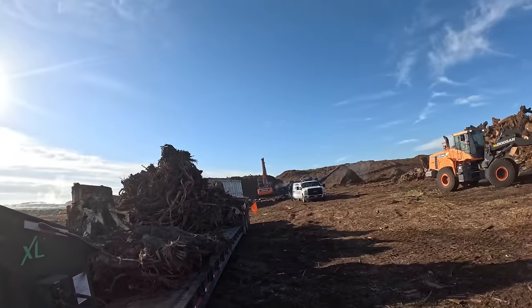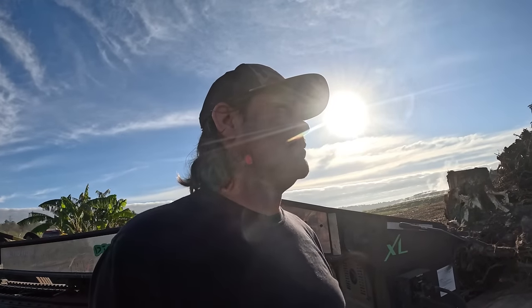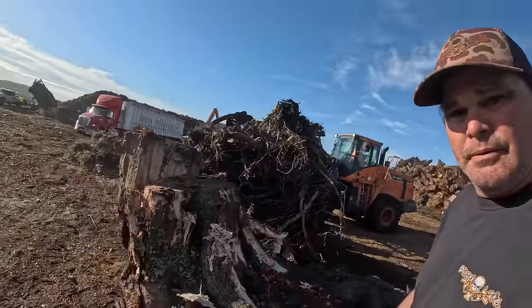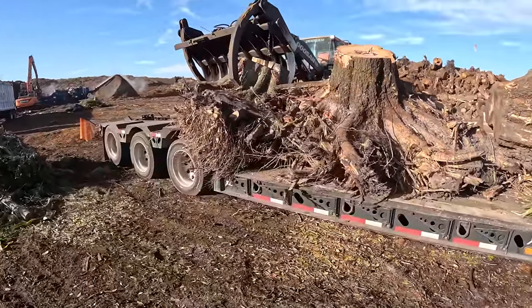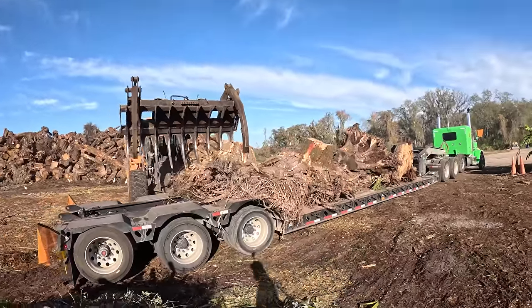The way we stacked them in here, we cut the long stumps off. Hopefully this will unload a little better than we've been doing. So we'll see. He's coming over here in just a minute, so we'll get him off here. All right, hopefully this goes better. Last time, about took a fender off. Hopefully not this time. Now I need to find a safe spot.